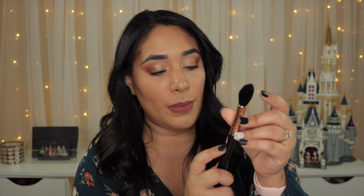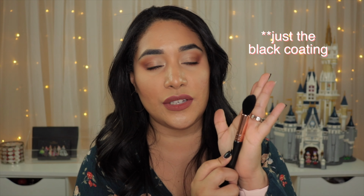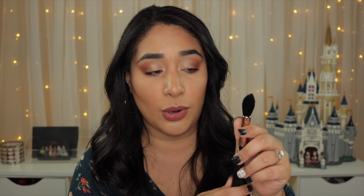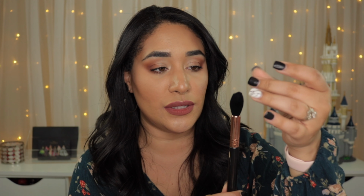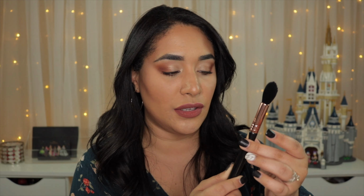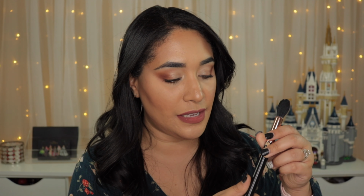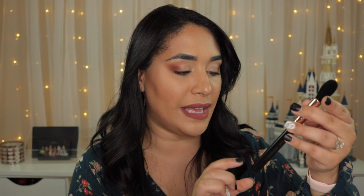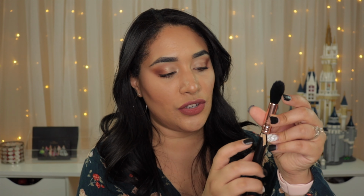Now I don't know if you can tell, but this handle, it's breaking up, and I wish someone told me when I bought these brushes, because even though they're very sturdy and very durable, the hairs of the brush don't shed. They look like new in terms of the brush, but the handles start breaking. So just be careful when you're handling them, because I've washed them and thrown them in this glass container, and I feel like that doesn't help. It cracks eventually and then it starts breaking apart.